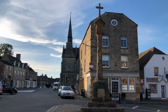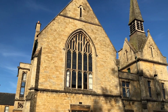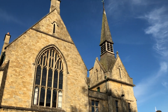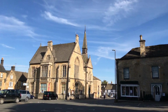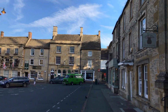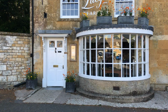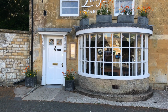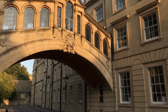Stow-On-The-Wold is a market town in a picturesque setting of Cotswolds. The settlement dates back all the way to the Iron Age. Historically, wool trade was the biggest source of income in this town, but now it's a big tourist attraction. I like to think of Cotswold villages as miniature versions of Oxford. The stone buildings, the setting, visually it does look very similar.